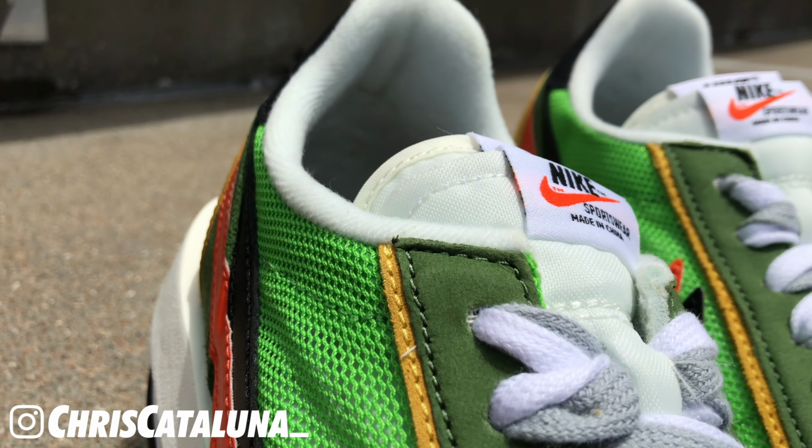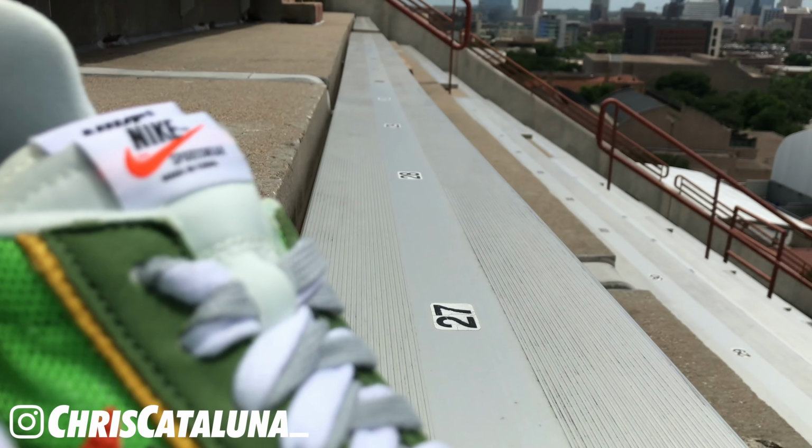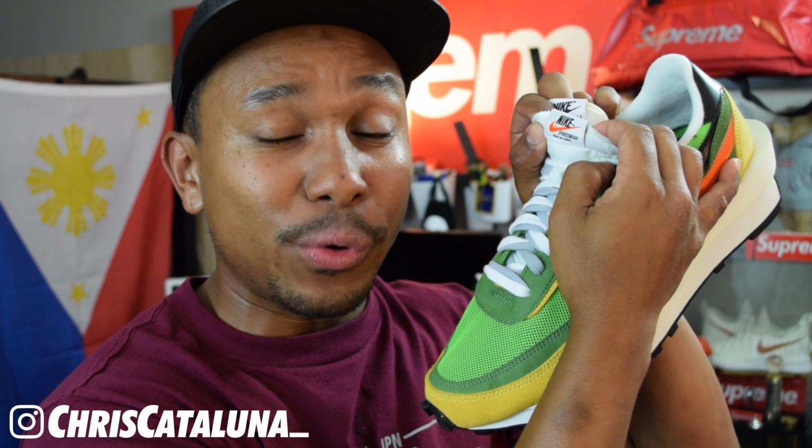Behind those sets of laces is a padded foam tongue enclosed in white nylon material, and it is pretty thin, but again, it's playing true to that double up feature, so we have two tongues going on. The first one comes with a label that says Nike Sportswear with the orange swoosh, and then the last one comes with that Nike swoosh with the SACAI branding.